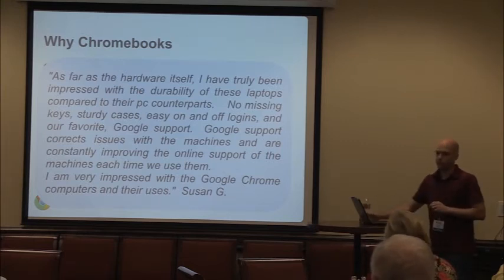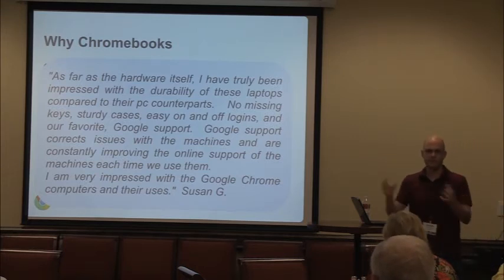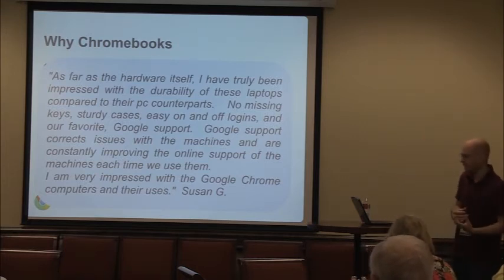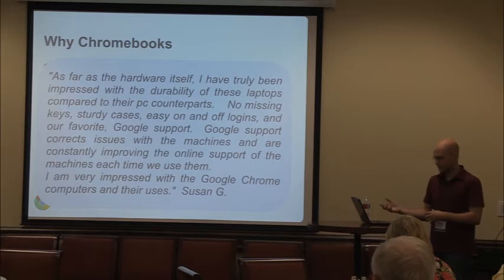We do have carts of laptops at our campuses that teachers can use, and they can shuffle between classes. Well, kids being kids, they do end up popping the keys off, and apparently these things, I don't know if it's the way the keyboard's made, but she hasn't had any keys missing on these things.